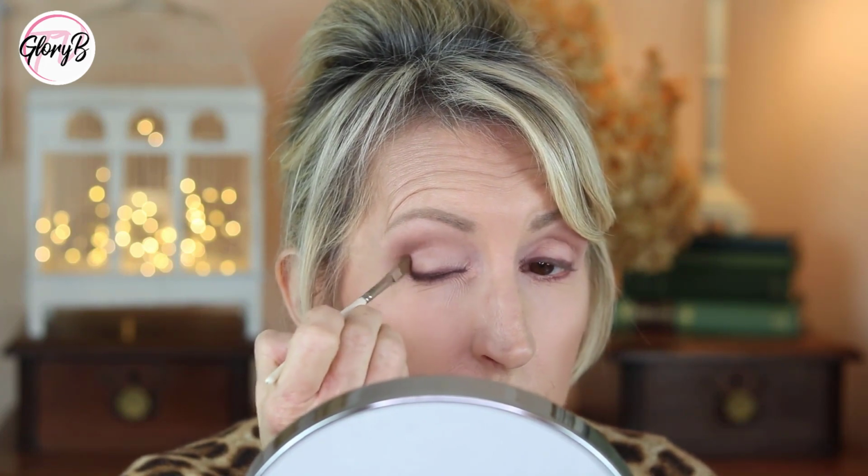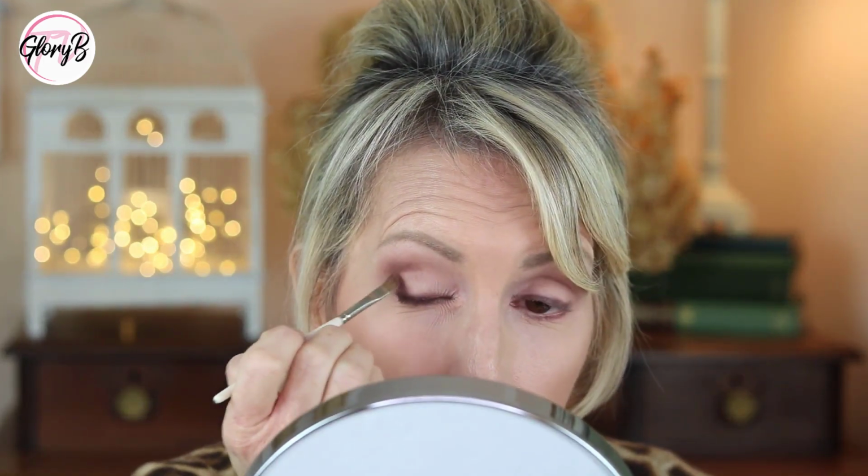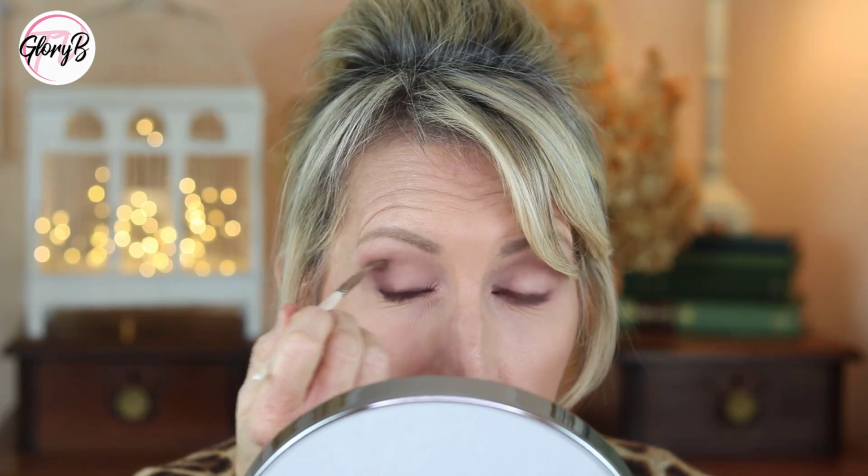And I'm just going to use a tiny little angled brush for that one. And I'm just going to go in the corner. Let's turn a little bit so you can see what I'm doing. And go into that crease part way over some of the color that I just put on. I'd rather go lighter and add more later if I want. This is a pigmented palette, so that's what I like. But like I said, I'm just not getting the fallout that people who reviewed this palette have said that they've got.